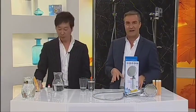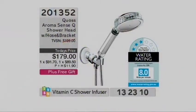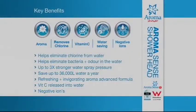We could probably do it with a finger, but no, I think a hand's going to look better. Yeah, hand would look better. While we do that, let's recap on the benefits. If you'd have got that jug stuck on your hand, it would have made really good TV though, wouldn't it?